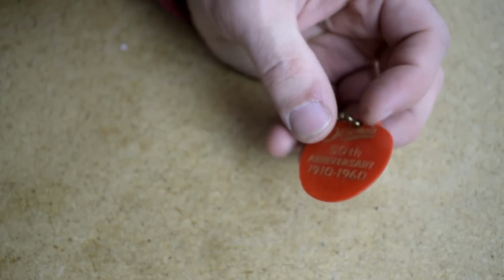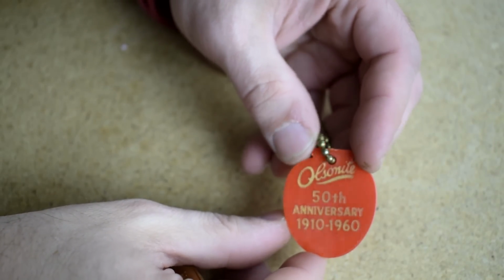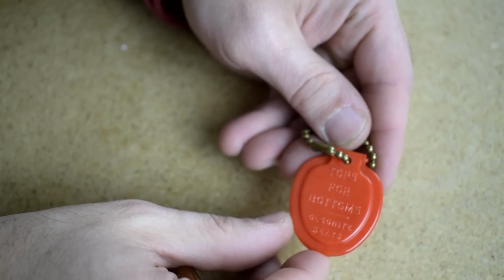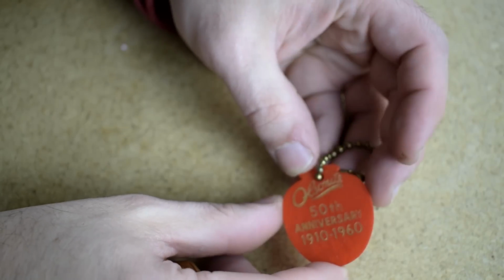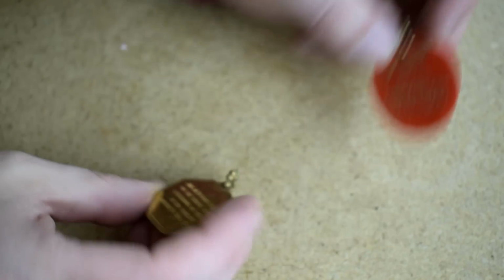I buy little keychains too all the time. These things sell sometimes pretty quickly. It's a toilet seat, actually. Right there, it's kind of a jokey one. It's from 1960, so it's a vintage one. I'd probably put 14-15 bucks on it.